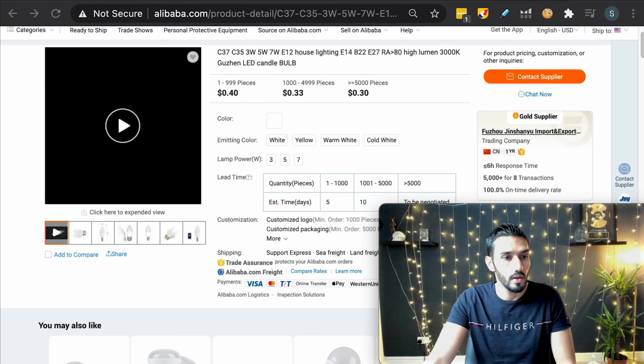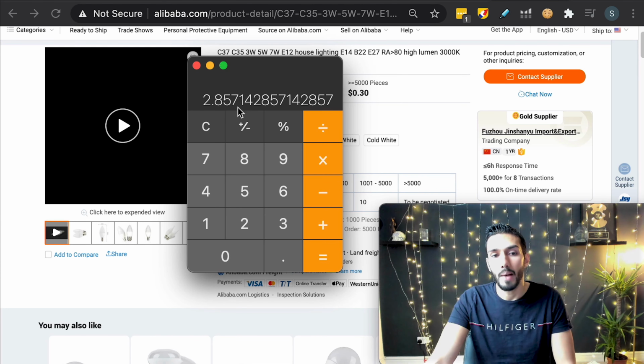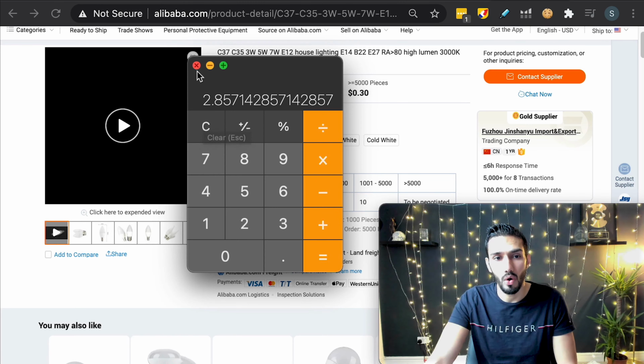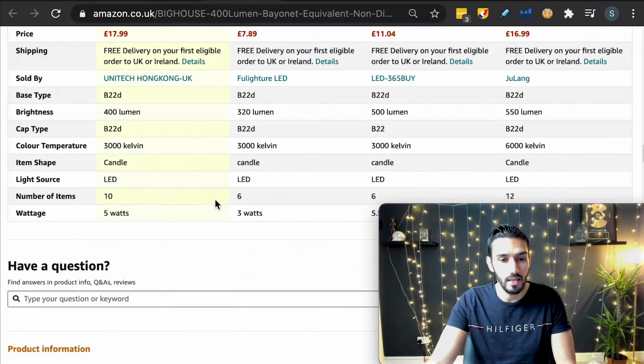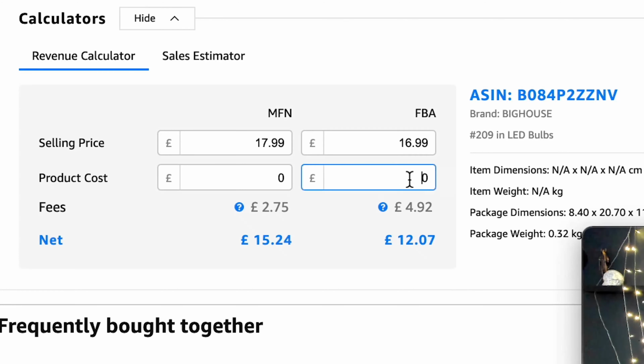And if we divide that $4 by 1.4 to get the price in pounds, we're looking at, in terms of product cost, about £2.85. Now let's include shipping, literally per 10 pack, about £1.15 all in. So let's call it £4 all in. Let's use round numbers there and enter that into the revenue calculator. So let's say, for argument's sake, this product cost us door to door £4. So what we'll do there is we'll enter £4 here.